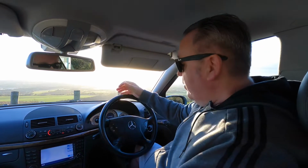Anyway, back to the E-Class. So this thing is for sale. I'm going to put it on the market for £3,500, which is an utter bargain. It is absolutely beautiful.